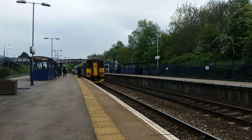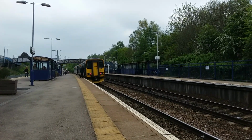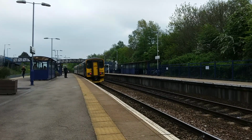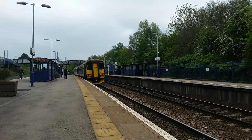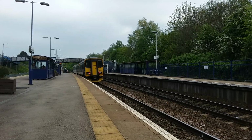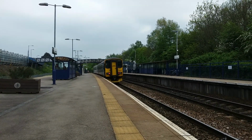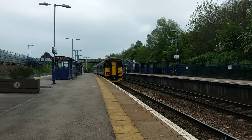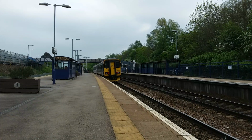I'm guessing 153305 is the next dog box to be getting the Great Western Railway green treatment, which is why it is in its ghostly blue form, I'm guessing. So yeah, and it's about to go out now, and so out goes 153305 and 153318.